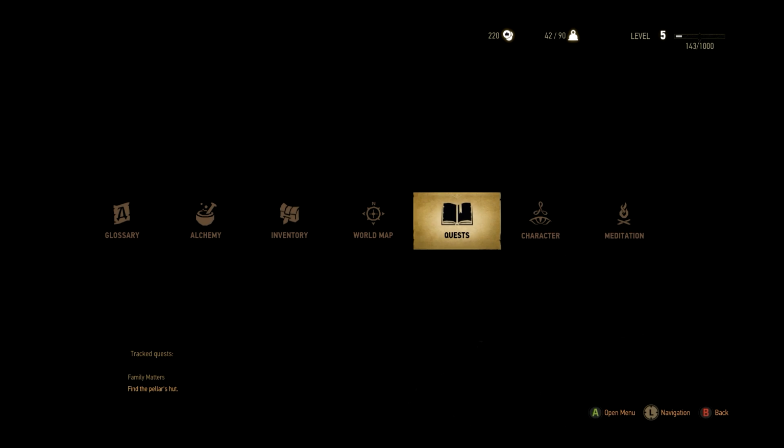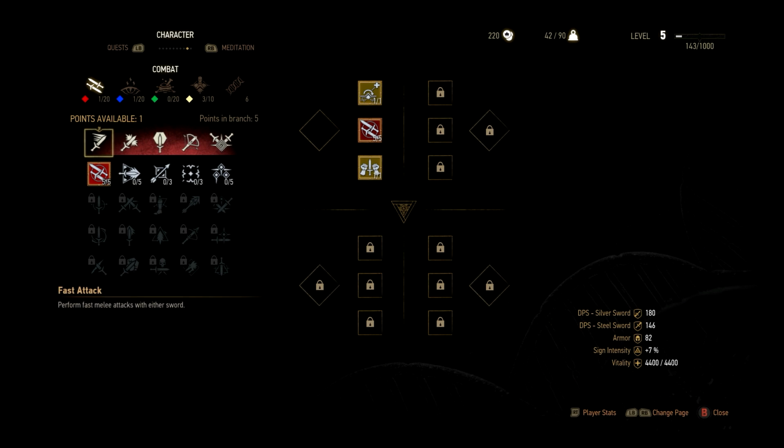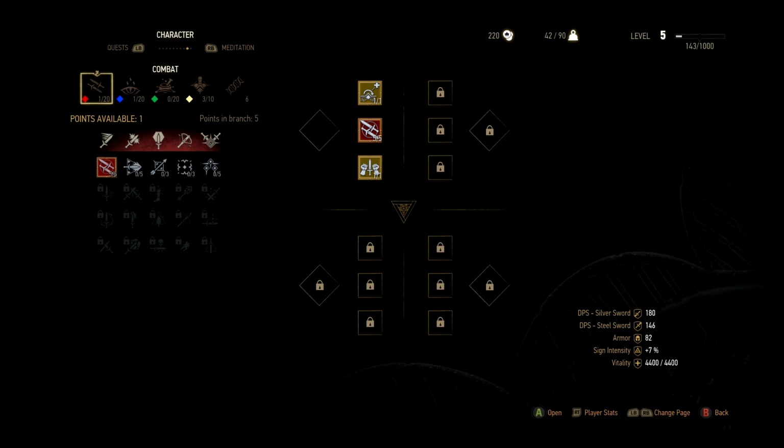150 experience. Let's check out what we can level up to. So, quick strikes. What did quick strikes exactly say? Fast attack damage. Okay, so it doesn't specify a specific type of weapon that we have to use or anything like that.